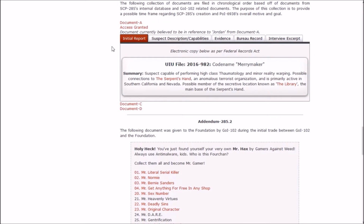Okay. Electronic copy of as per Federal Records Act. Codename Merrymaker. Summary: subject capable of performing high-class thaumatology and minor reality warping. Possible connection to the Serpent's Hand, an anomalous terrorist organization, and is primarily active in Southern California and Nevada. Possible member of the secretive location known as the Library, the main base of the Serpent's Hand.